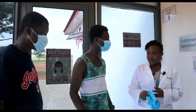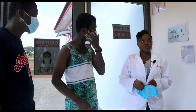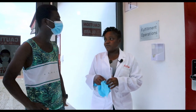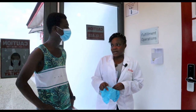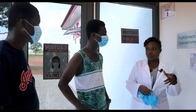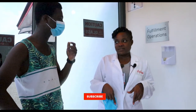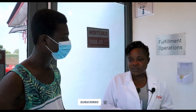Yeah, welcome. This is the Zipline Fulfillment Center. This current distribution center is in Vopsi. This area is called Vopsi, but we are a few minutes from Wali Wali. It's the third distribution center in Ghana. Ghana currently has four. The first one is around Suhum, Omenako. The second one is in Mpanya. This is the third one, and the fourth one is in Sefwi also. So those are the four distribution centers.